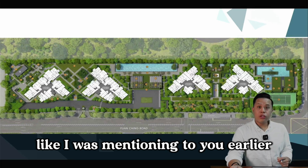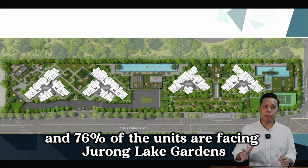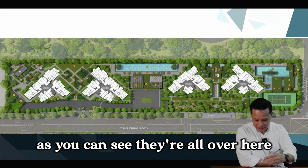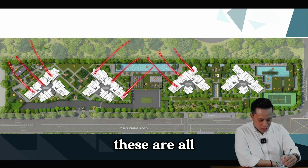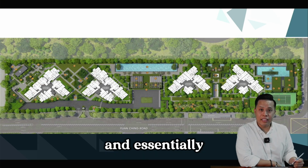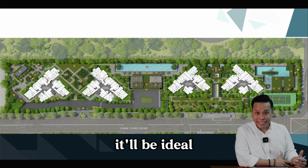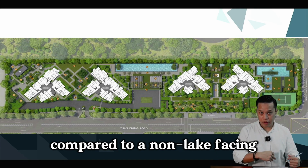Like I was mentioning to you earlier, there are 440 units and 76% of the units are facing Jurong Lake Gardens. As you can see, they're all over here. These are all units that are facing towards the Jurong Lake Gardens. And essentially, if you're looking to purchase something at Sora, it'll be ideal if you were to purchase something that is lake facing compared to a non-lake facing.